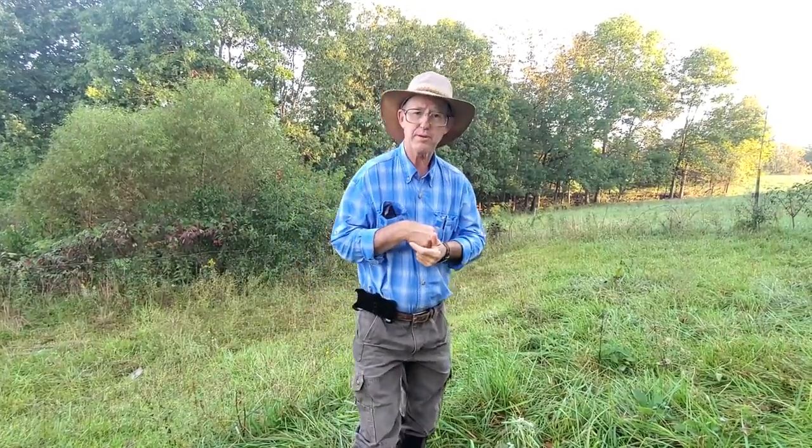And that's why we like brush piles. Everybody burns their brush piles, okay? Build some brush piles to feed your bobcats and your coyotes, your foxes. They're not going to be as apt to kill your domestic livestock. We are predator friendly today.